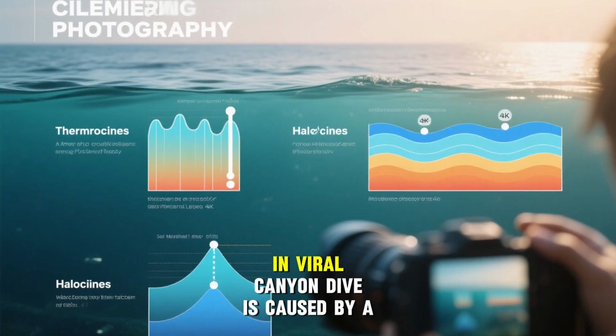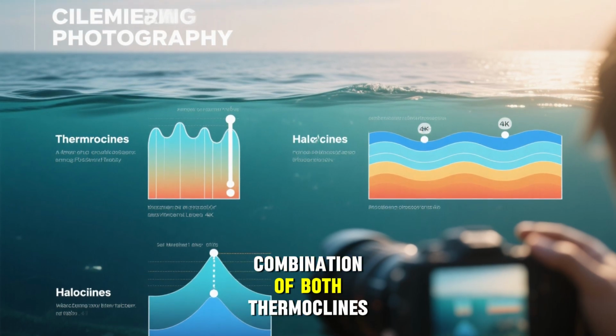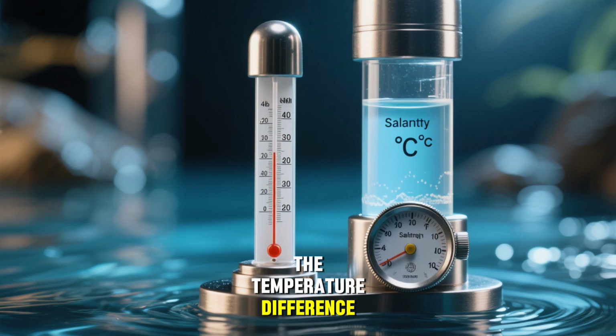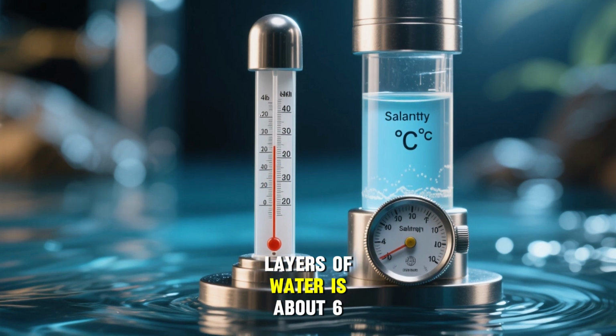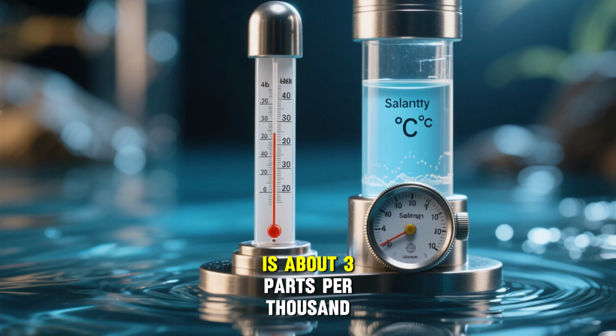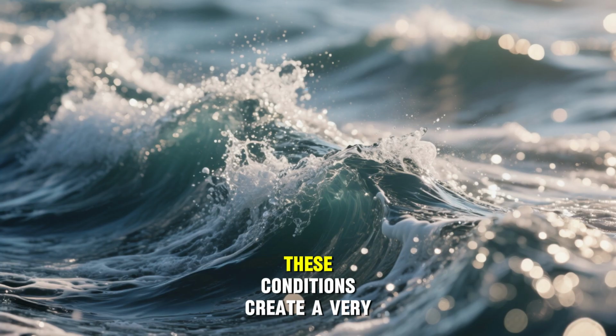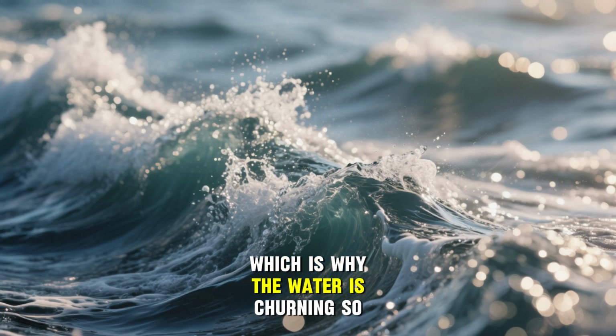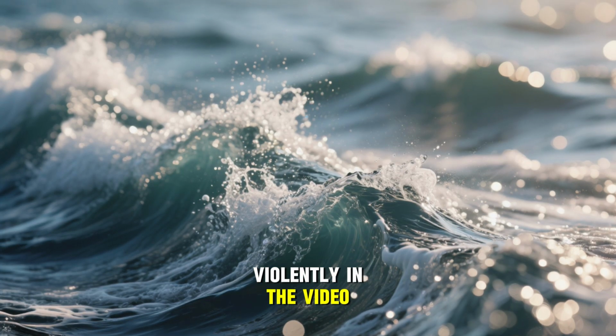The upwelling that occurs in Viral Canyon Dive is caused by a combination of both thermoclines and halocline. The temperature difference between the top and bottom layers of water is about 6 degrees Celsius, while the salinity difference is about 3 parts per thousand. These conditions create a very strong upwelling current, which is why the water is churning so violently in the video.